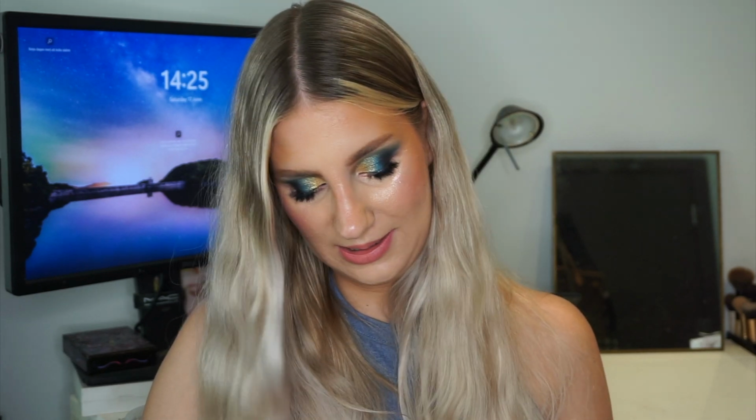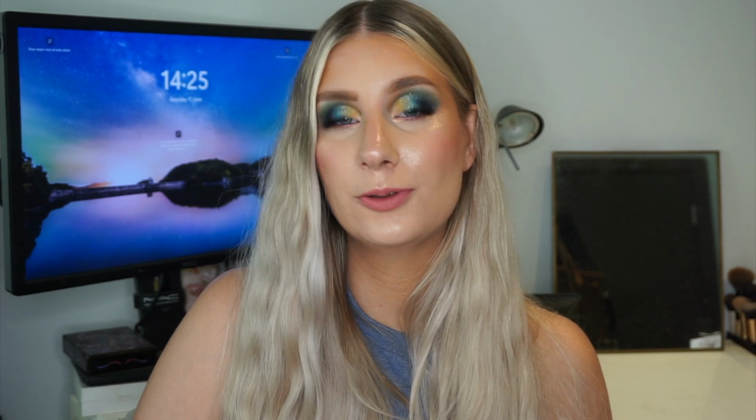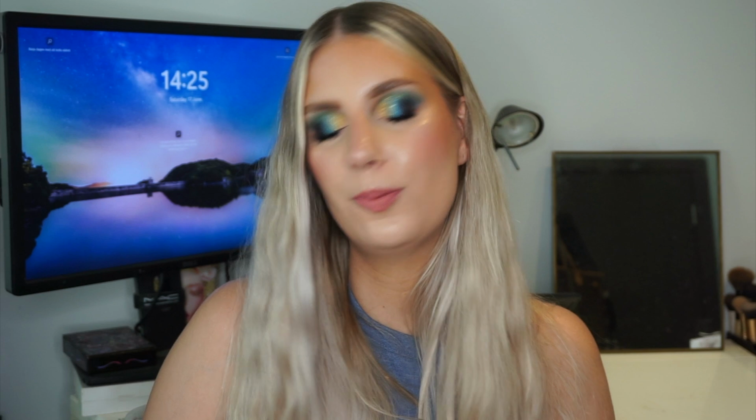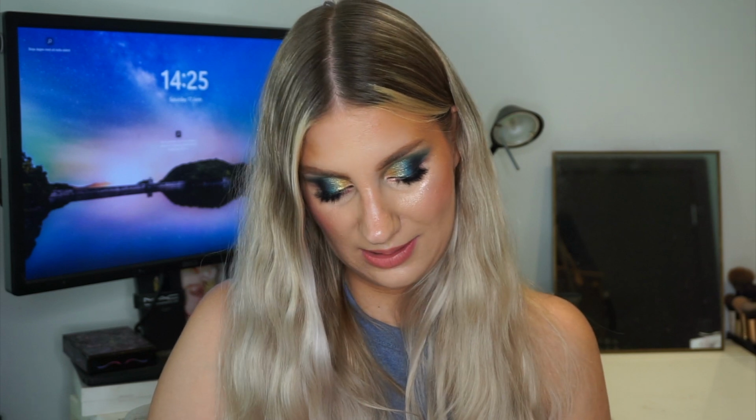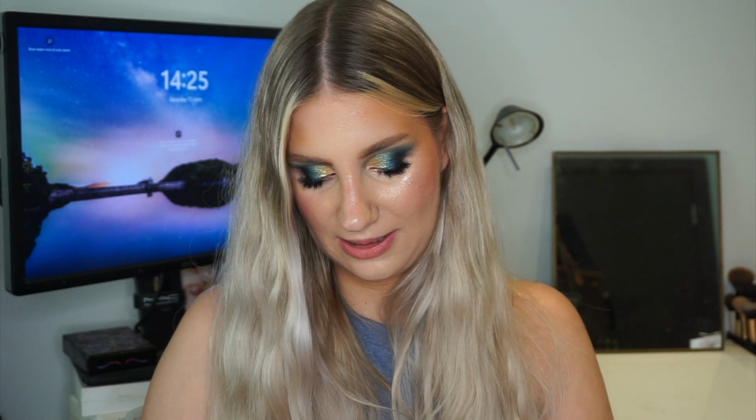Then the last one is a very fancy quad. It's not really one that you can reach for a full look, but I'm excited to play around with this too, like a topper kind of shadow, or in combination with other mattes, and that is the Rowan Quad in 75 degrees. So this one is like 4 cream eyeshadows. I mean, this is a beautiful eyeshadow quad.